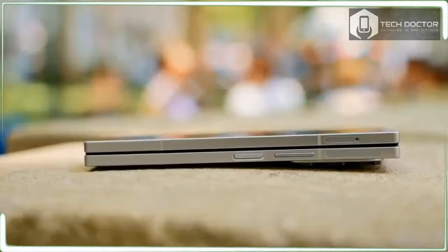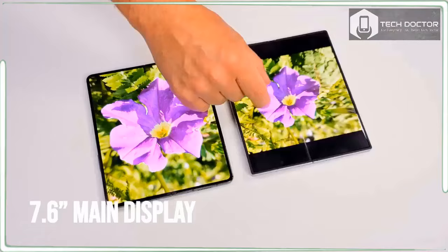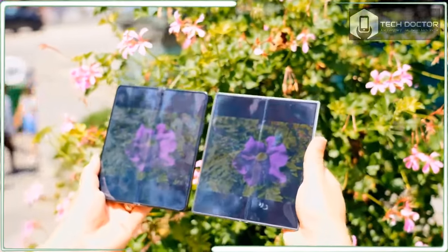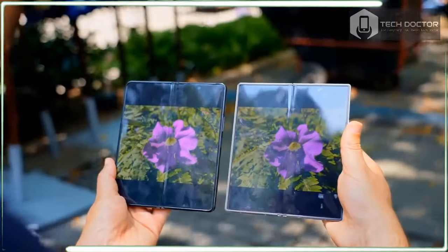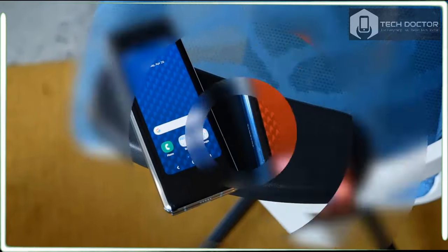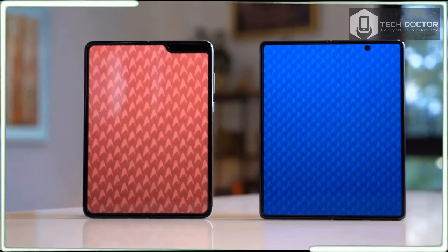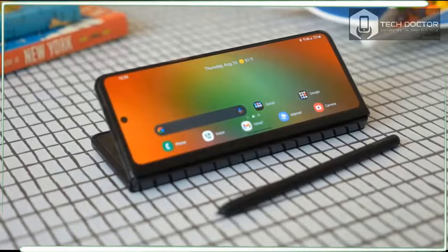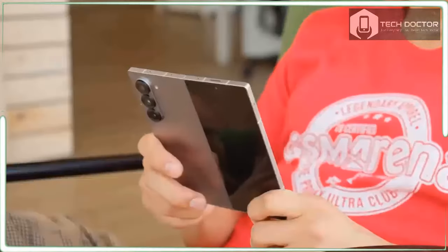Samsung announced the Galaxy Z Fold 6 at its Unpacked event on July 10 alongside an array of additional Galaxy devices. The phone is currently available for pre-order ahead of its launch on July 24, with a starting price of $1,899 for the 256GB base model and maxing out at $2,259 for the 1TB version.